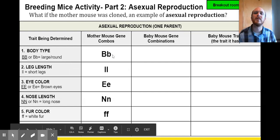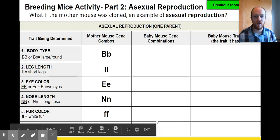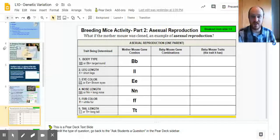If the mom had big B, little b, which gave her a large round body type, and she was cloned, what genes will the baby mouse have? And what trait will the baby mice have? So I want you to tell me what genes and what trait. And I can start that with you real quick because you missed this.